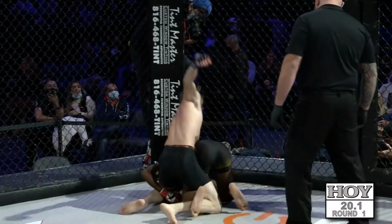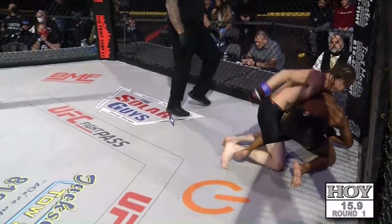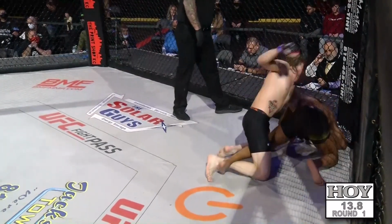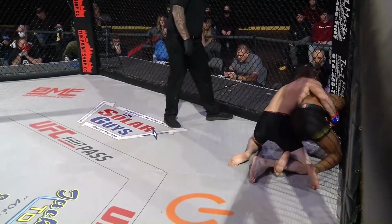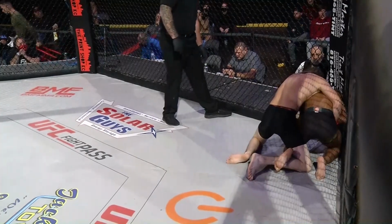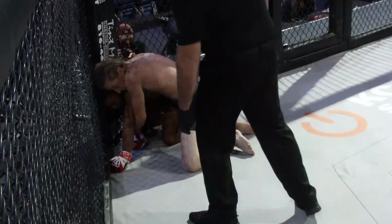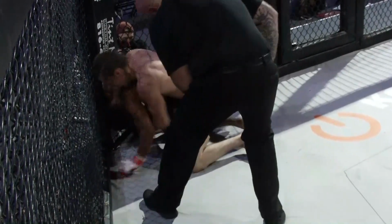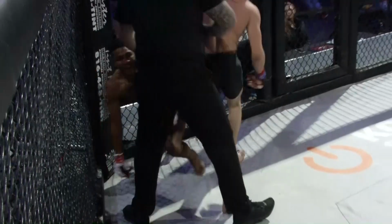Ooh. Was looking for belly to back on the suplex position, couldn't find it. Instead, just powering down Tyree Robbins. More right hands, staying off of the back of the head. Legal strikes targeting the right ear from Blake Pennock. Final seconds, round number 1 of this amateur flyweight bout. Blake Pennock versus Tyree Robbins, both making their amateur MMA debuts, and we will head to round 2.